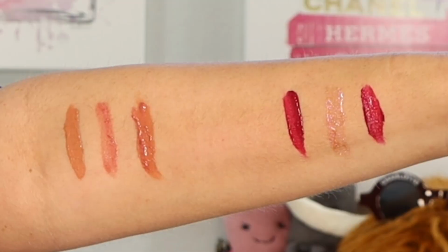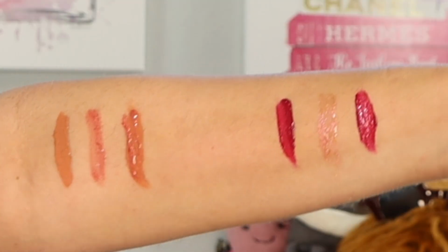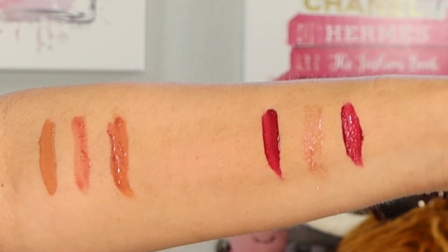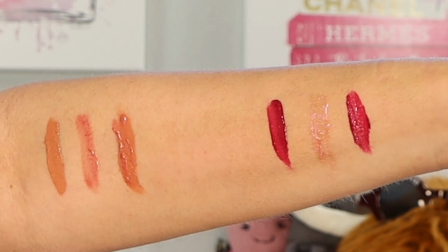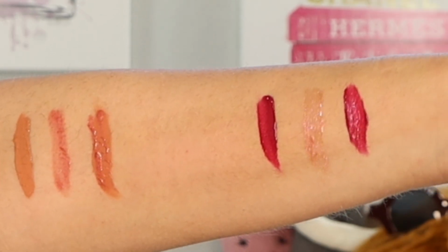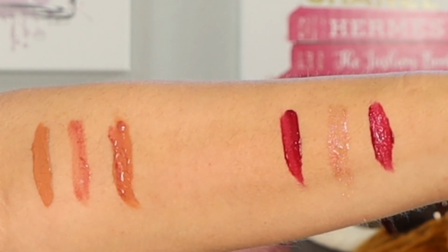But what I have done is 3 swatches for each. The matte alone, the gloss alone, and then the matte with the gloss over it. All right, so let's take a look at it. Here is again what you are seeing. You see on the left, Be About It, matte, then the shine gloss, and then the 2 combined. And then on the right is Open Wide, which is the matte, then the shimmer gloss, and then the 2 combined. So take a look at that in studio lighting.